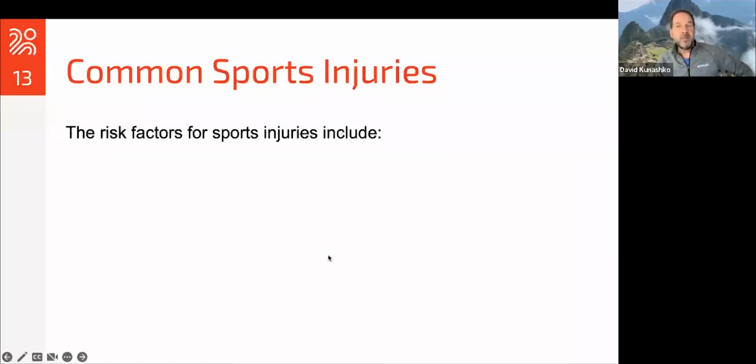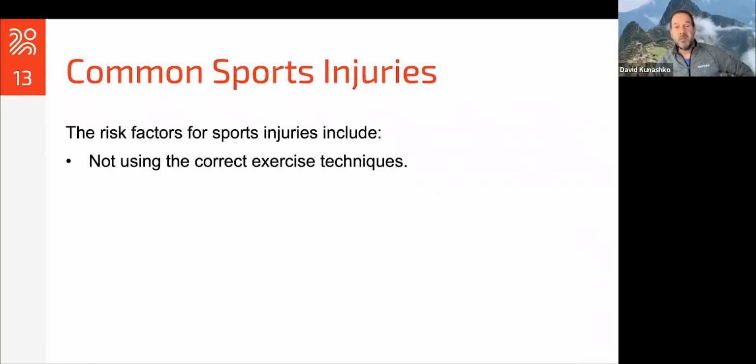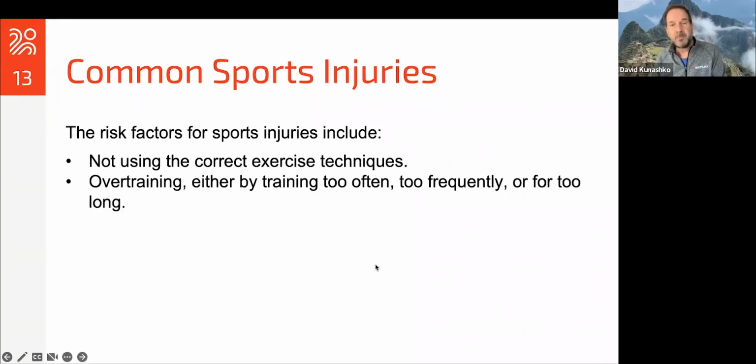So there are quite a few risk factors for sports injuries, including not using correct exercise techniques, especially for weightlifting, those kinds of things. But that even goes for things like running, playing golf, playing tennis, squash. If you don't know the correct technique, then you tend to be at risk of getting injured.